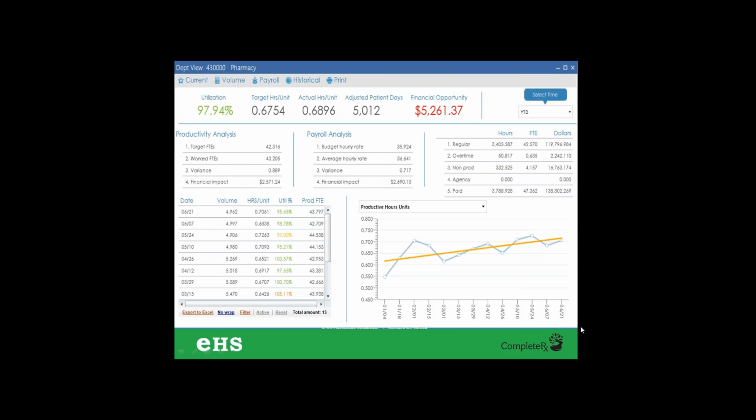The next screen here is a snapshot of a pharmacy productivity dashboard. You've heard us say a moment ago, communication is vital to ongoing productivity improvement. We use productivity reporting. We look at it every 2 weeks retrospectively. If you look at a productivity report and you analyze your utilization, that's the number in the top left corner at 97.94%, it indicates that this department is operating well within their productivity goal.